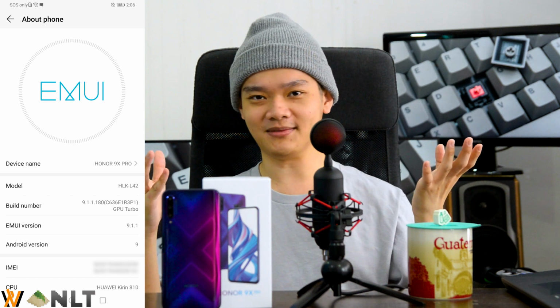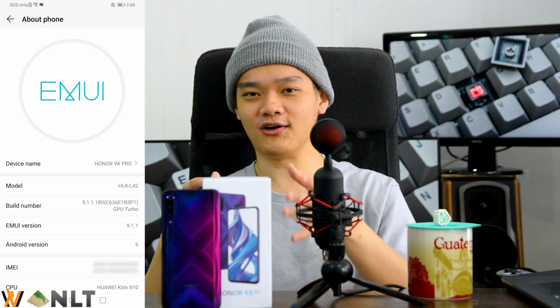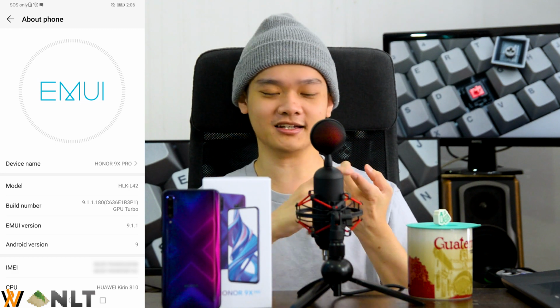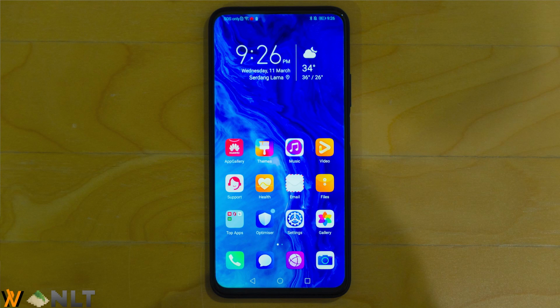I'm not too sure when the update is going to come, because currently all of the newer phones from Honor and Huawei are both using Android 10 and also EMUI 10. And it's quite a shame too, because the Honor 9X Pro does come with a 6.59-inch IPS LCD display. It is magnificent to use because there's no notch, and Honor is using a pop-up selfie camera. Since I don't really use selfie cameras that much, the pop-up selfie camera can just be ignored anyway.